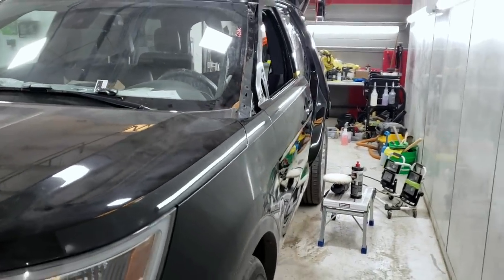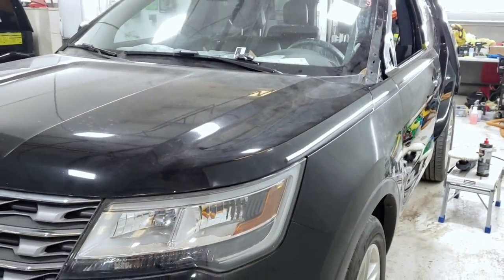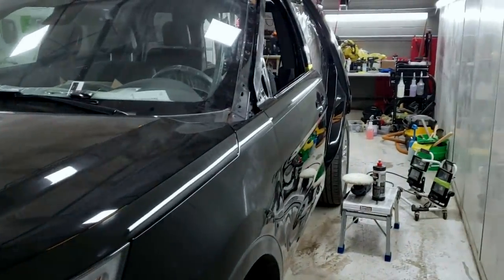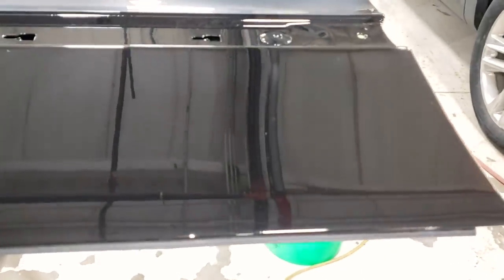Now, something I find kind of odd is that the insurance company will not pay to have the rest of the car buffed, so it won't really match the new panel. So something to consider if you get into an accident with a car that you like and you're going through your insurance company. All right, guys, here's a little sneak peek at what this is gonna look like.